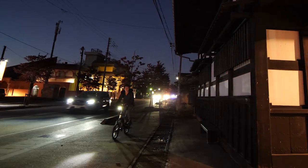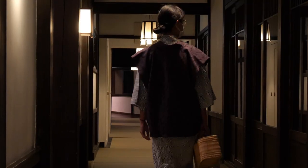After a 45-minute bicycle ride, I arrive back at Ryugon and decide that a soak in a bath before dinner is in order.